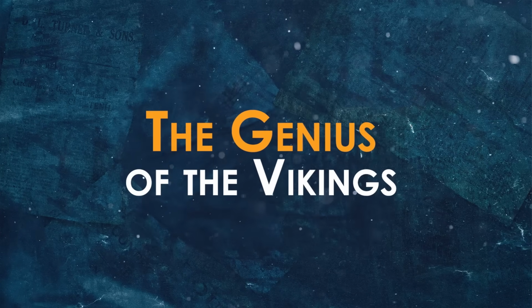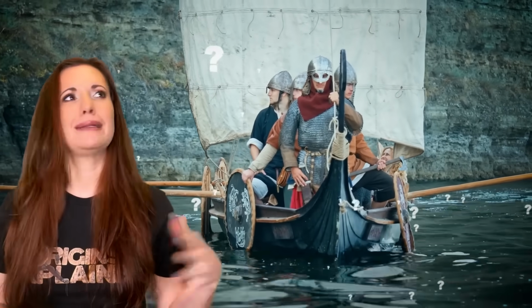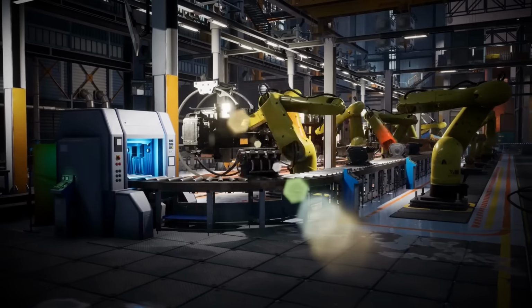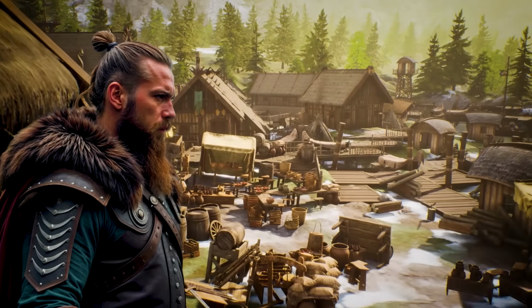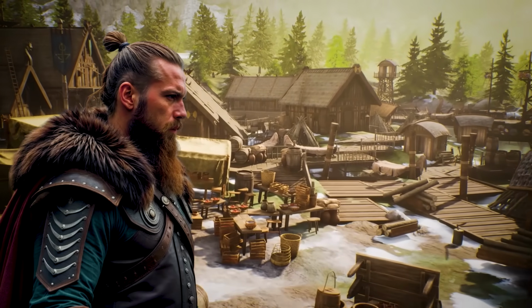The genius of the Vikings. Did you think the Vikings were simple folk, just pillaging and raiding? Think again. While the modern age is often hailed for its rapid technological advancements, a groundbreaking discovery has revealed that the Vikings may have possessed technology far ahead of their time.